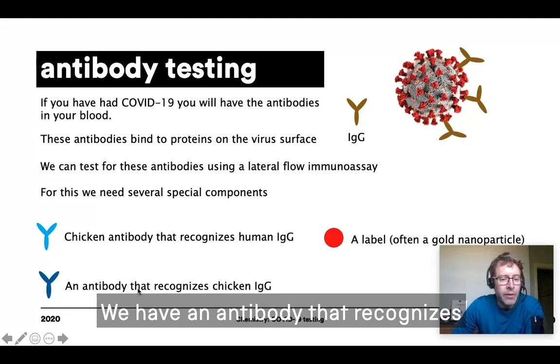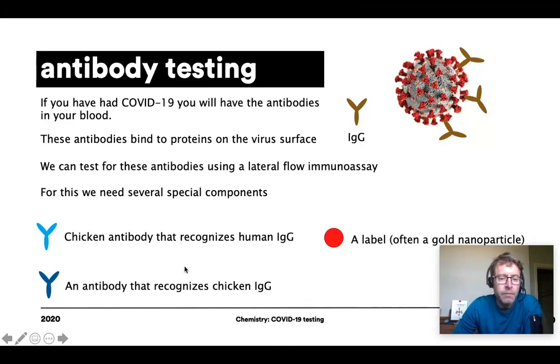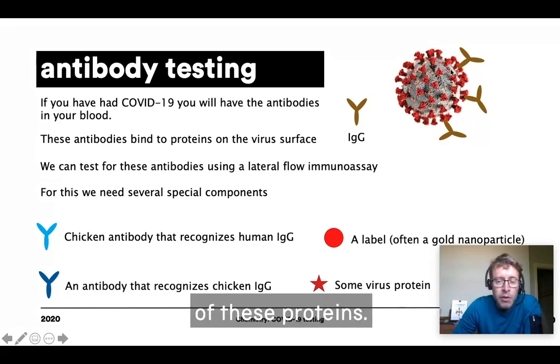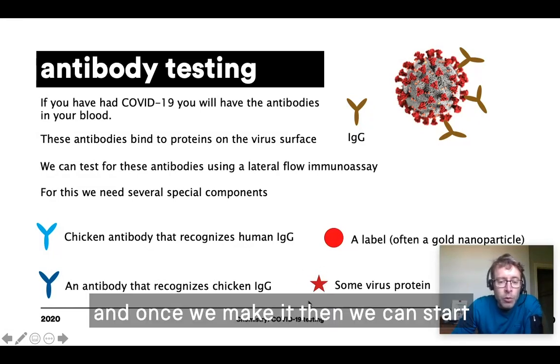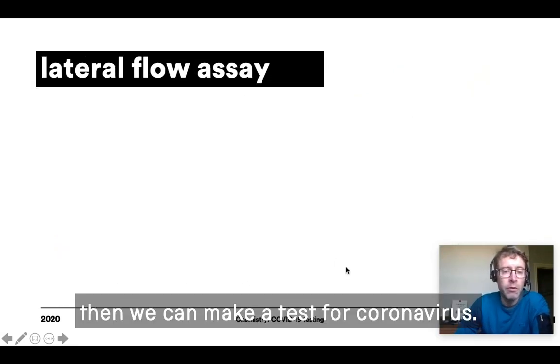We have an antibody that recognizes chicken IgG. So again, why do we need that? Well, we'll find out in a minute. We also need some virus proteins. So we need to know the structure of these proteins. Once we know the structure, we can synthetically make them. And once we make them, we can start to develop tests for them. So we need some virus protein. If we have these four components, then we can make a test for coronavirus.